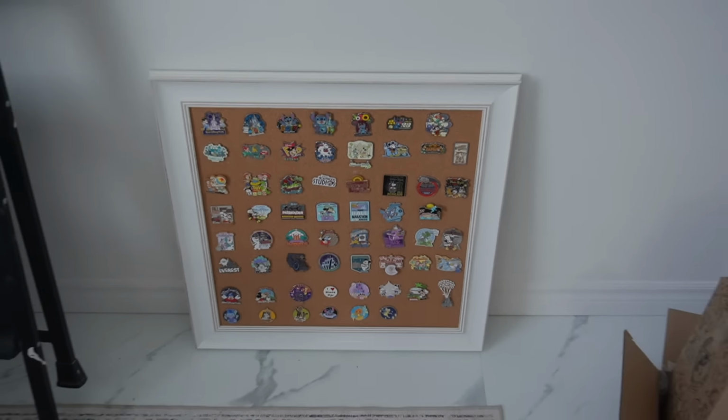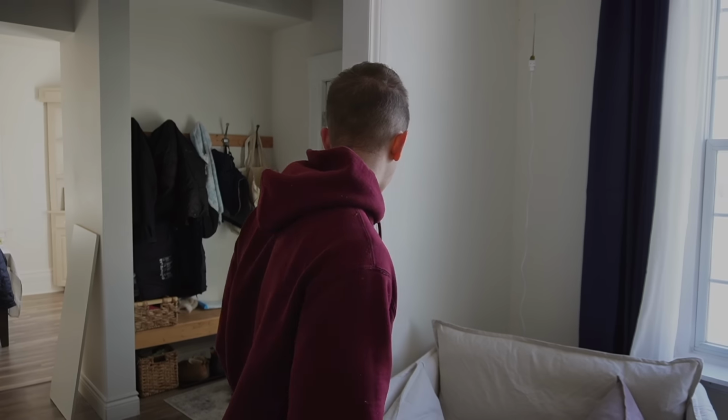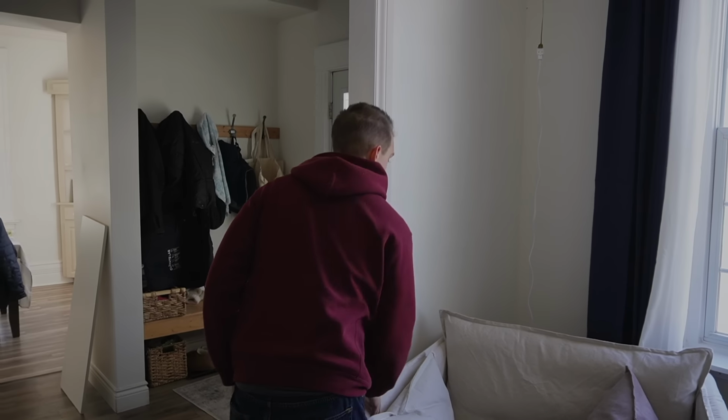We're putting the pin board up today, and I ordered a blanket ladder, and I have to pick that up on Thursday. I ordered one from a small business on Facebook Marketplace. So that will go right here to replace this ladder. And Matt has been recruited to do all of this for me. So thank you so much.